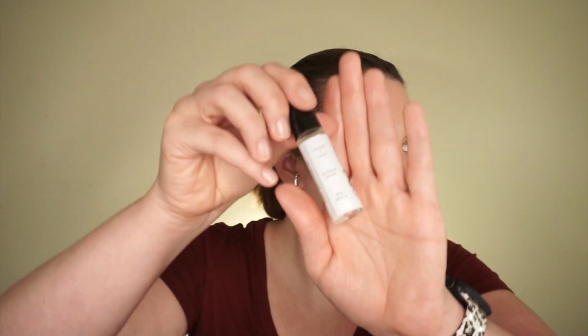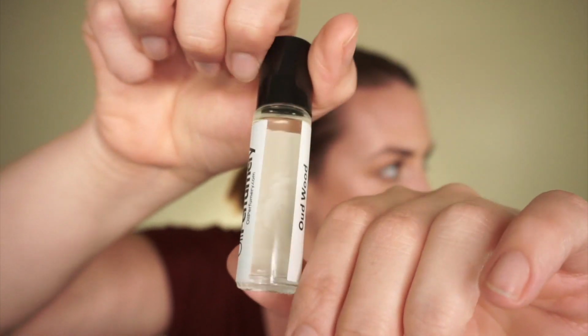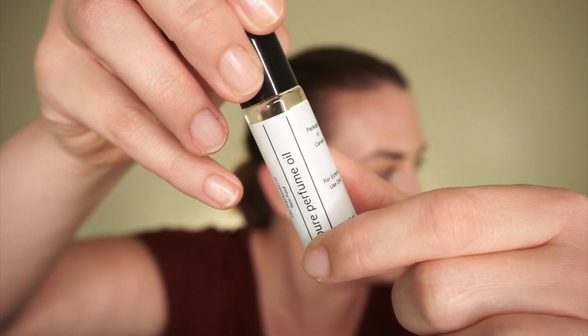And I do want to mention the packaging on this. I do like the packaging, but whoever puts this label on didn't do a very good job. You can kind of see the crinkle. They put it on crooked. So there's actually a huge line right there and seam in the fragrance. You don't really see it, but I feel it.